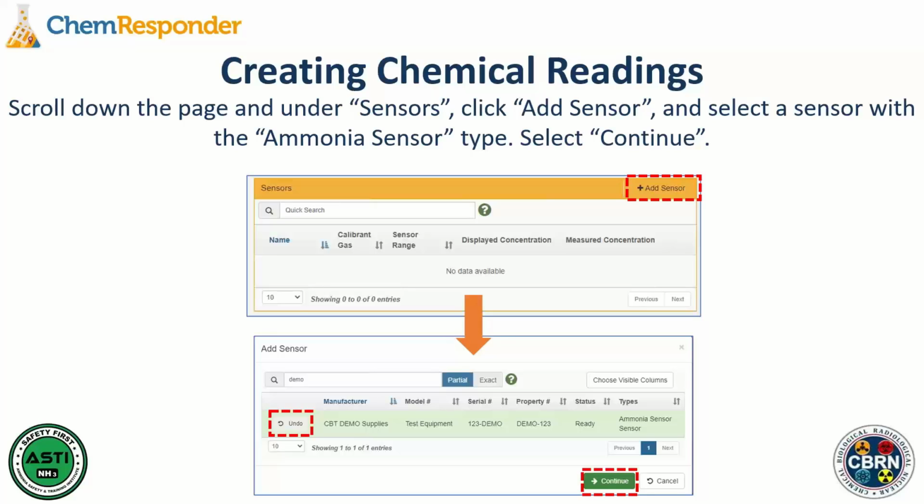As you scroll down the page, you'll see a section called Sensors. And on the right side of that Sensors child list, you'll see an Add Sensor button. If you click that Add Sensor button, it'll allow you to choose from your organization's equipment inventory, the sensors that you've got in that inventory. Choose the sensor you want. In this case, you're going to be selecting a piece of equipment that, again, is typed as an ammonia sensor. So we'll choose our ammonia sensor, and we'll click Continue.